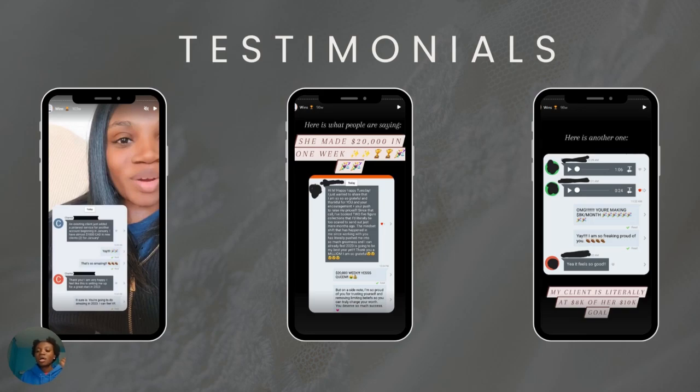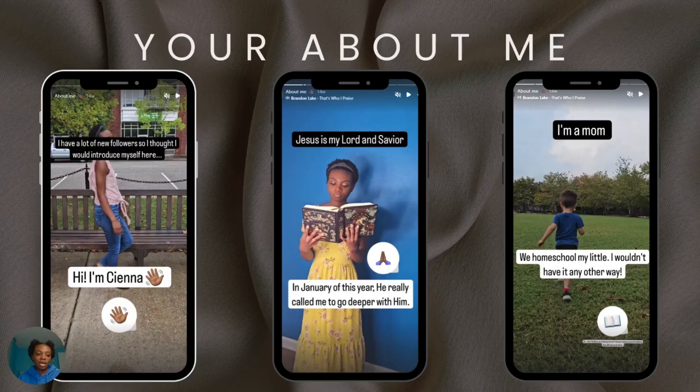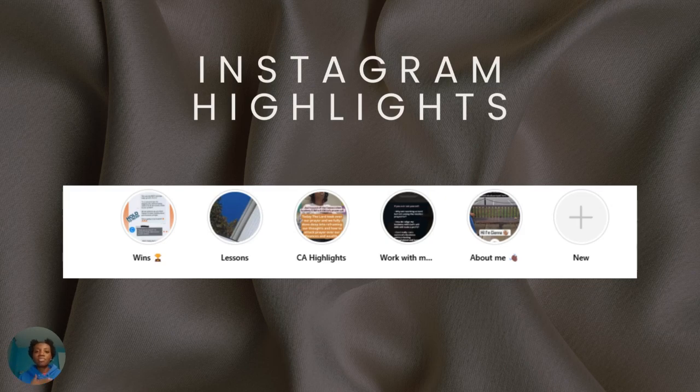The other question that I get about Instagram highlights is, does it matter if you have anything else? The short answer is no. It does not matter if you have any other highlights. You could literally just have these 3 highlights. But your 4th highlight could literally be anything. For some of my clients, we've made it FAQs, right? You probably get a lot of questions.